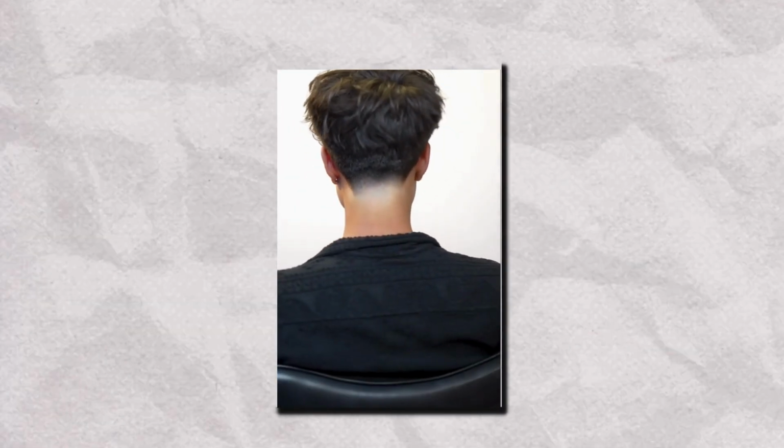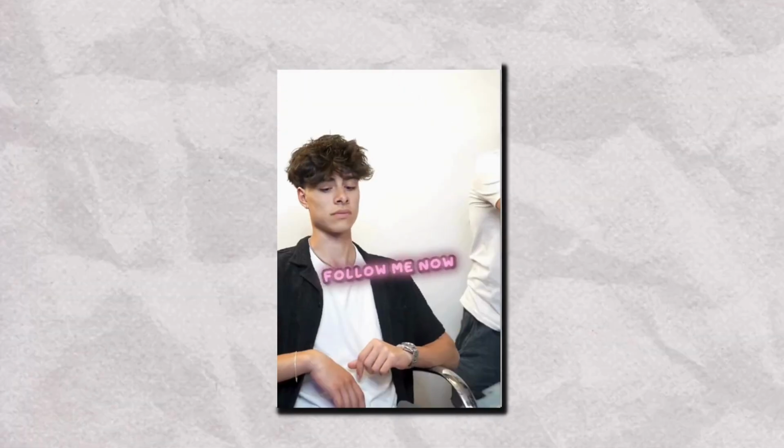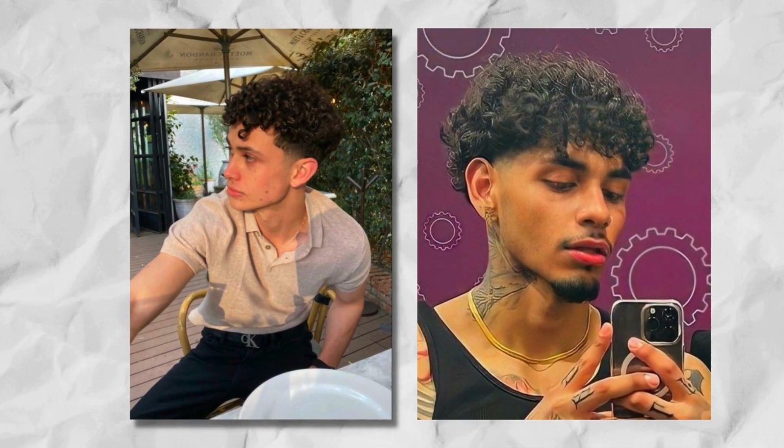To pull off a low taper fade with curly hair, it's important to keep the top layer of your hair longer than the bottom layer to create the illusion of a fade while still showcasing your natural curls. The transition from the top of your head to the sides and back should be smooth, helping to control frizz and allowing your curl pattern to stand out.